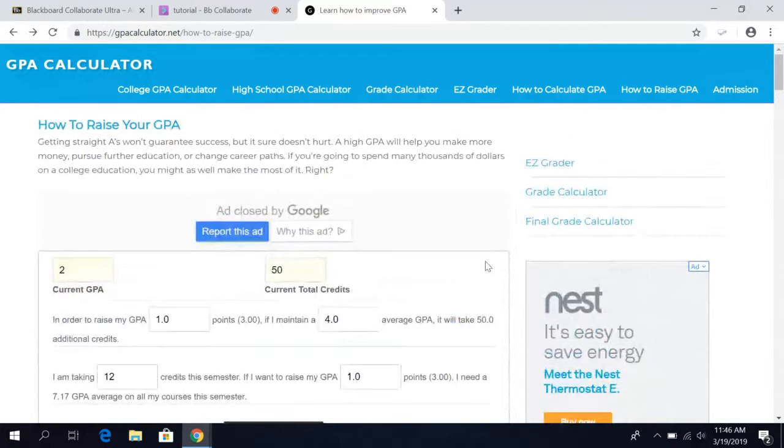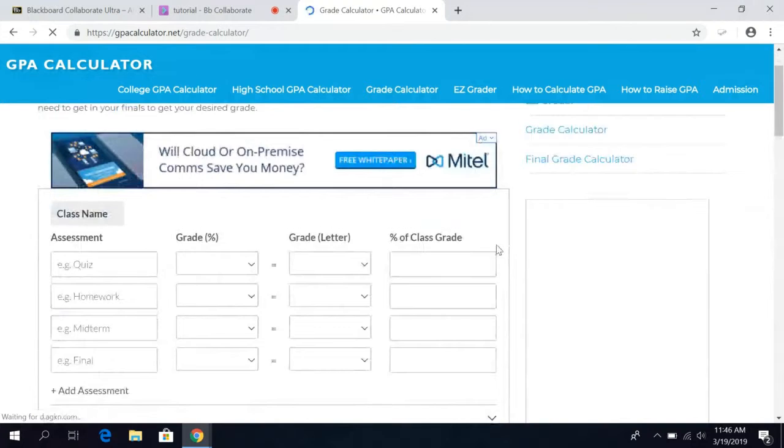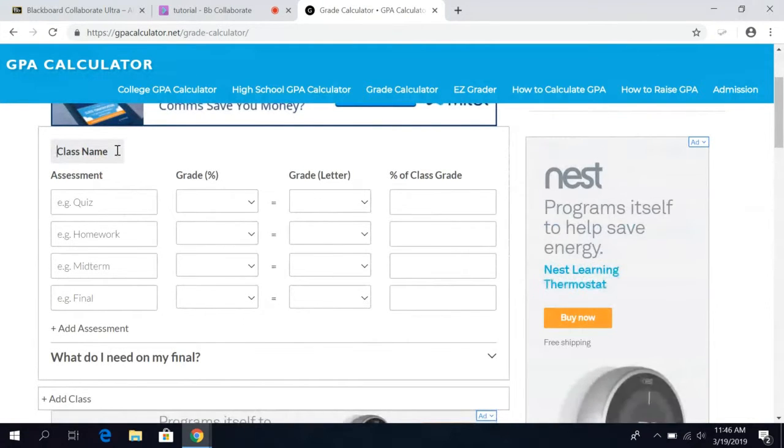The note below will also tell you the same. High number of credits required for that average, and possibly high GPA needed to achieve that. On this same web page, you can also go to the grade calculator to calculate what you will need in your individual classes based on the percentage assigned to each category. So let's say you were in a MAC 1105 course. In that course, you are graded on quizzes, homework, there's a midterm, and there are tests.